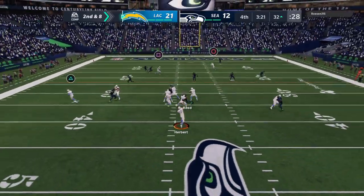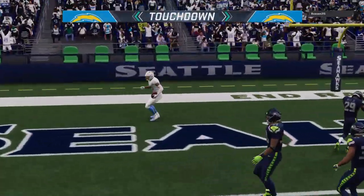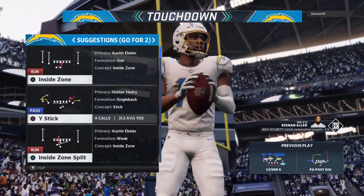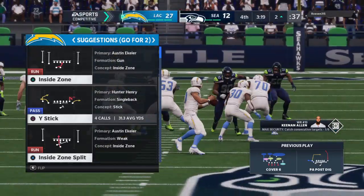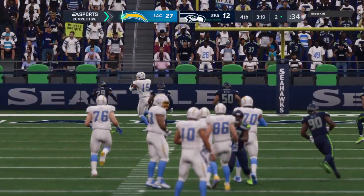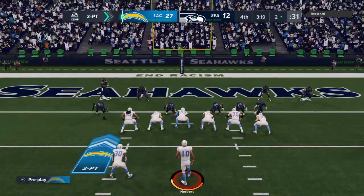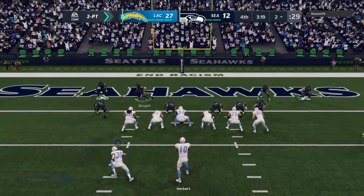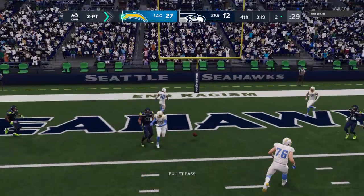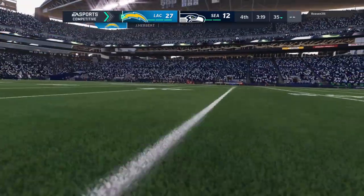Off the play fake to Eckler, it's Herbert. That's going to be caught. And all the way in for a Charger touchdown. Touchdown, L.A. He has really settled in throwing the football, and that touchdown here in the fourth quarter gives him a pretty comfortable cushion. He may be a rookie, but he's playing like it's the fourth quarter and the QBing is easy. How about this guy? Youngster, not worried about anything, just cutting it loose and having fun.